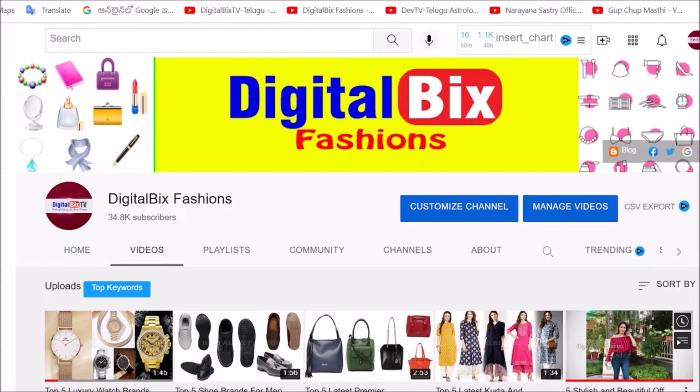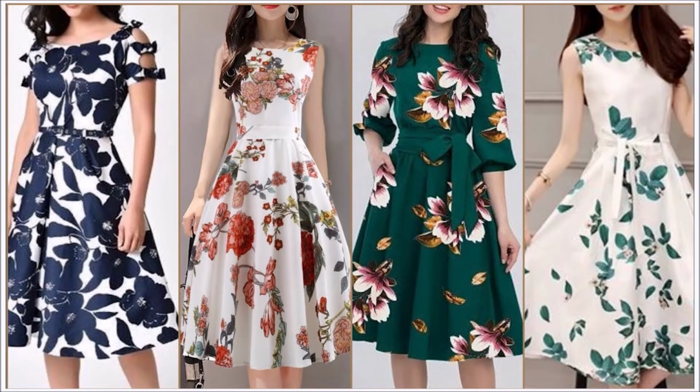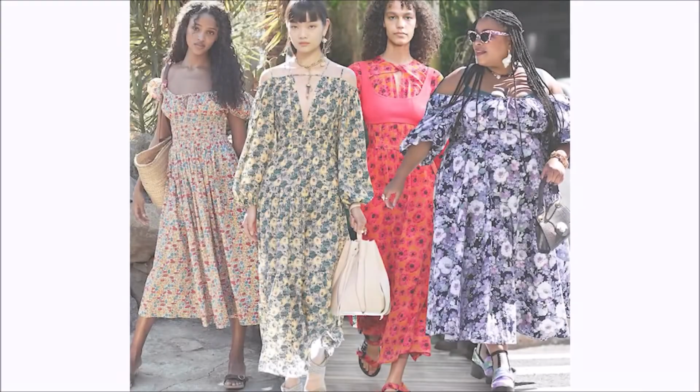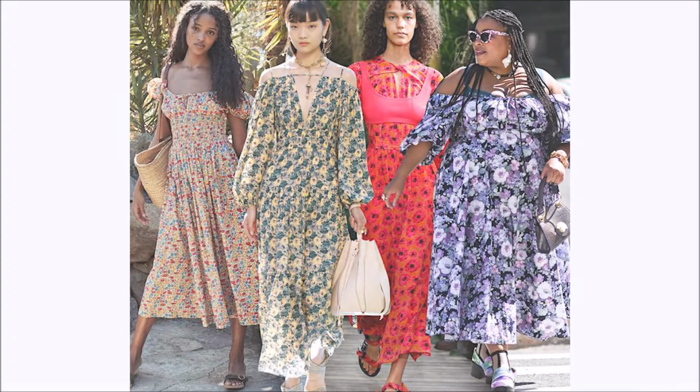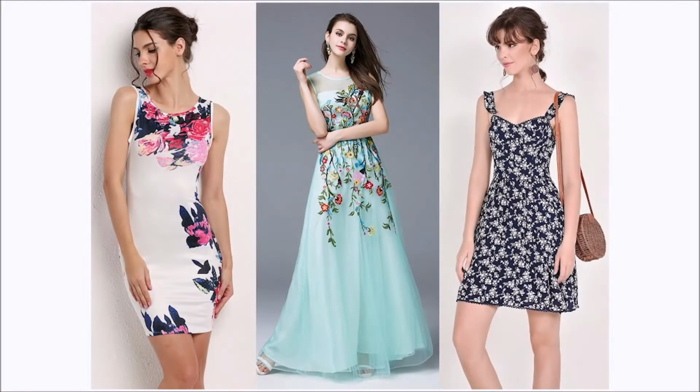Welcome to DigitalBix Fashions. Floral is by far the most suitable print for the summer season, and if you wish to be in sync with the ultimate summer vibe, you can wear this to parties, a casual outing, and work by styling them differently and choosing the right option. Here are the best 5 floral dresses for you.